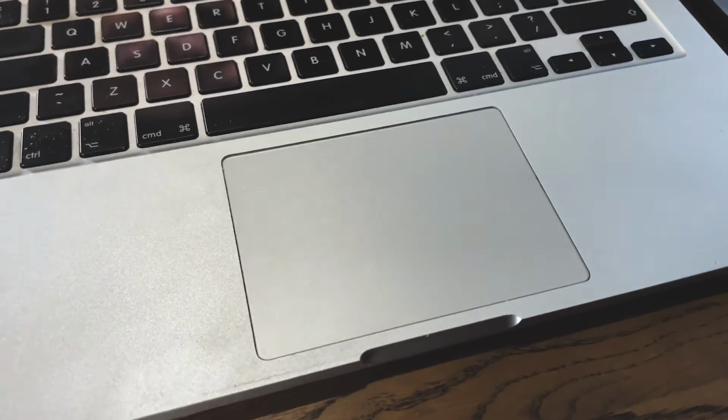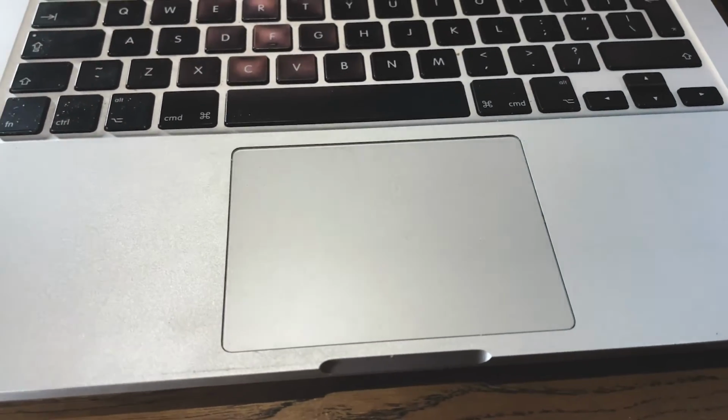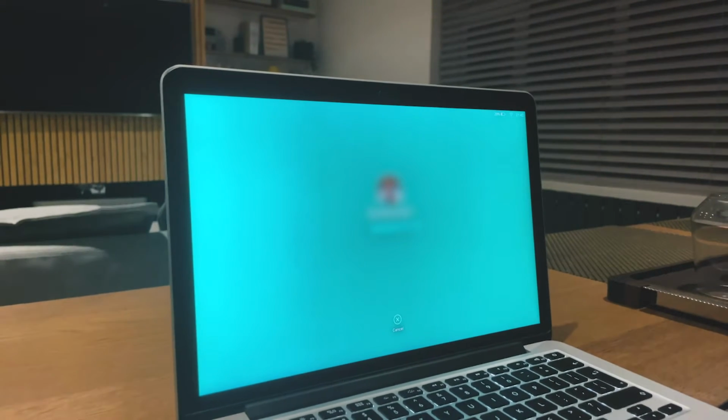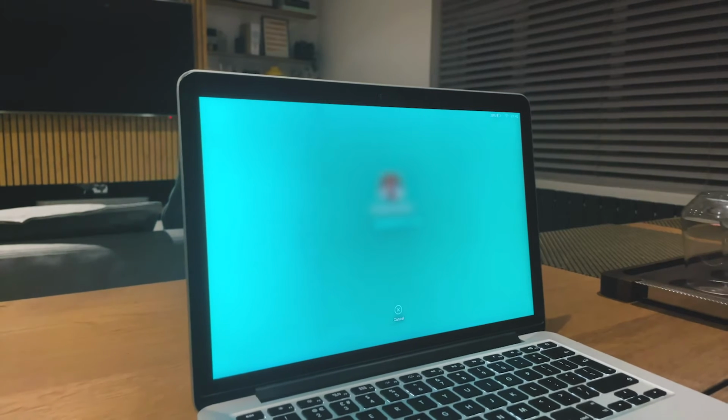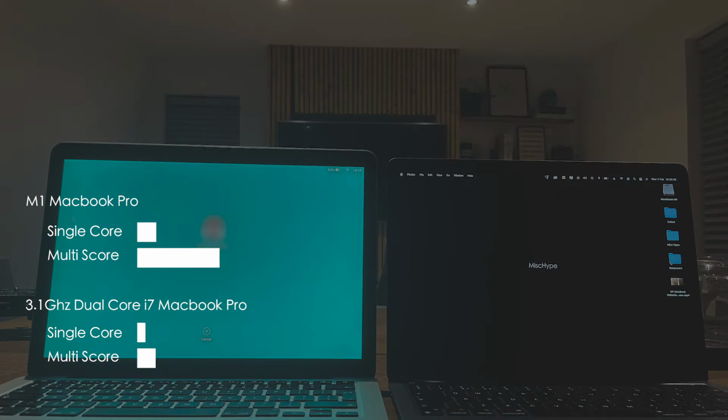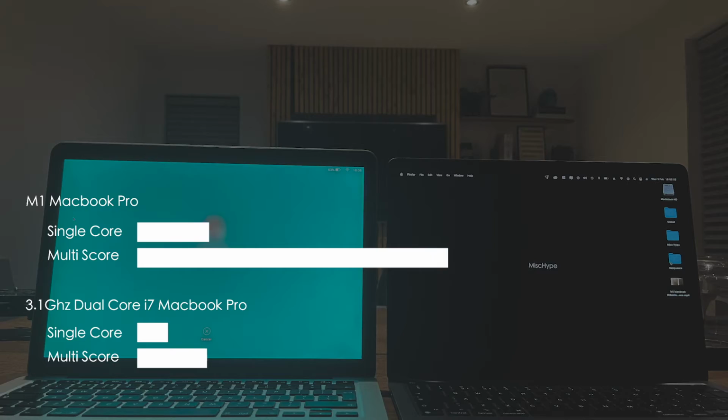Internally, the main difference is the processor, with the early 2015 MacBook Pro running an Intel processor and the late 2020 MacBook Pro running an Apple M1 Silicon. The difference is measurable, with Geekbench scores results showing a vast improvement between the two.